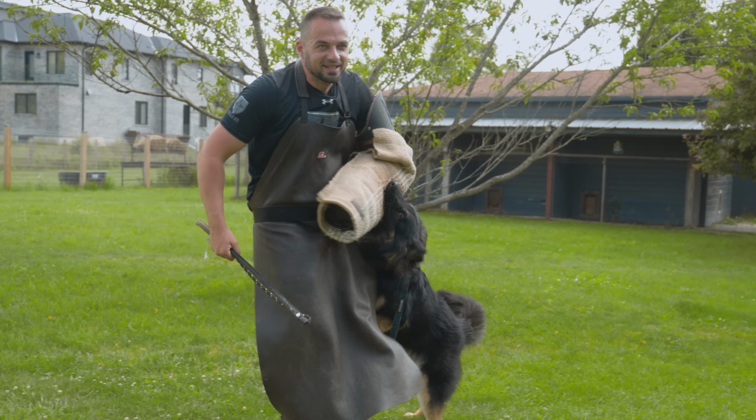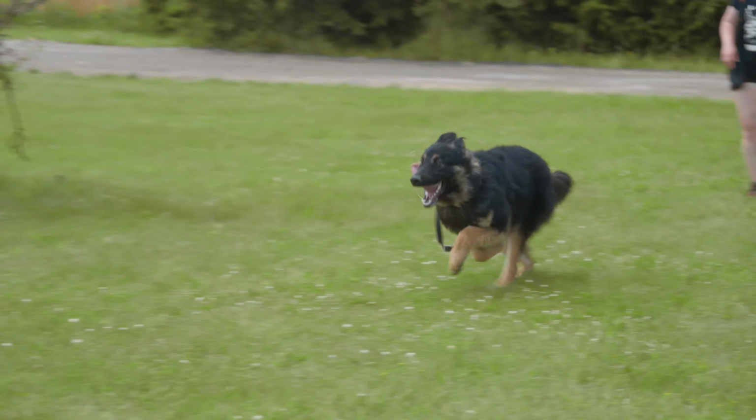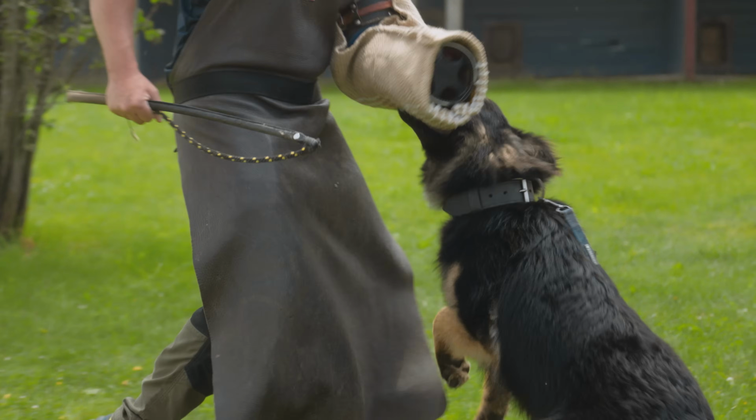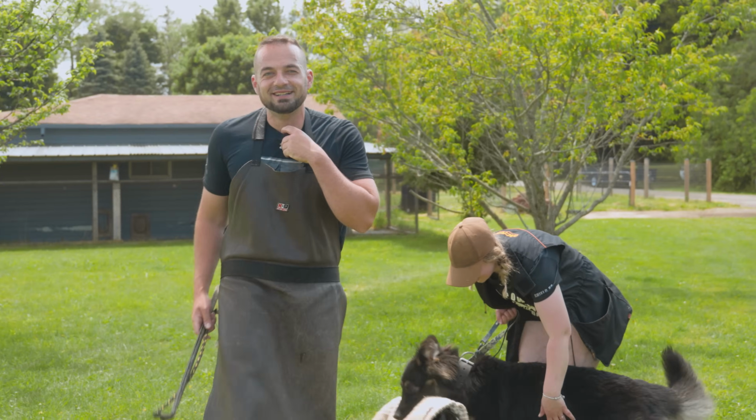As you can see, he's a speed demon. He's Tarzan, he flies like Tarzan. Let him go. There we are. So as you can see, we got a lot of dog here and he's cute AF.